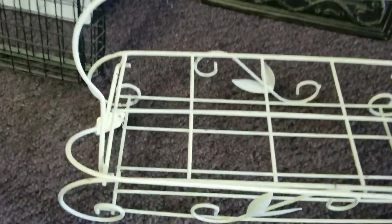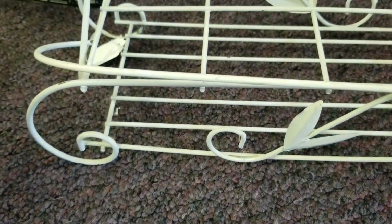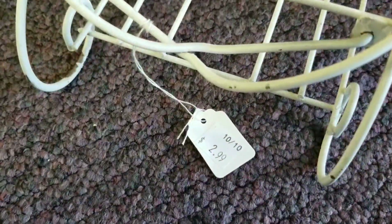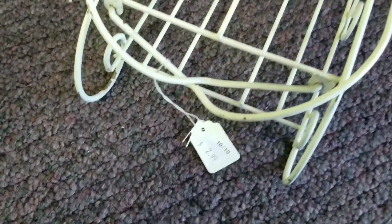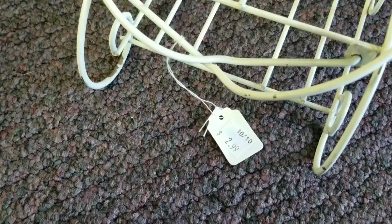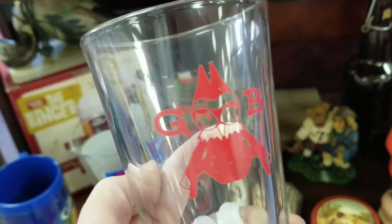This is so super cute. This is a vintage drinking glass caddy. And so you would put, it was only, yeah, $2.99. They might have even given me this half off, I'm not sure. And then it would hold 6 drinking glasses. Super cute. Came home with me. I cannot wait to put some of my glasses in it.